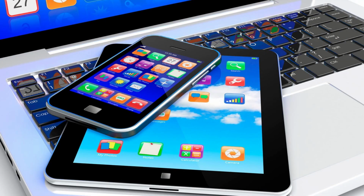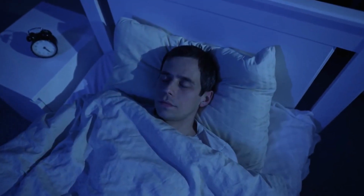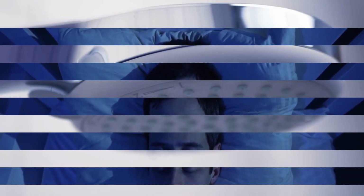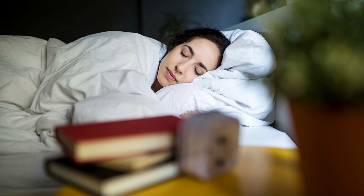It may also help to avoid screens, such as smartphones and laptops, before bedtime, as the blue light they emit can disrupt your circadian rhythm. You can also practice good sleep hygiene by creating a relaxing bedroom environment. Make sure your bedroom is dark, quiet, and cool. Consider using blackout curtains, noise machines, or fans to achieve this. Taking a hot bath or reading a book before bed can also help you relax and fall asleep more easily.